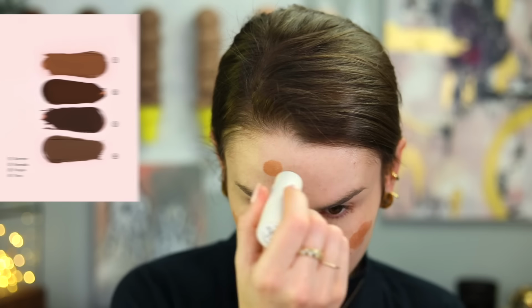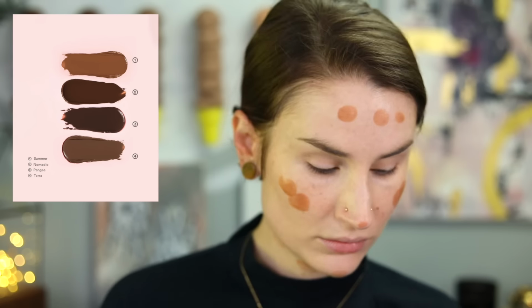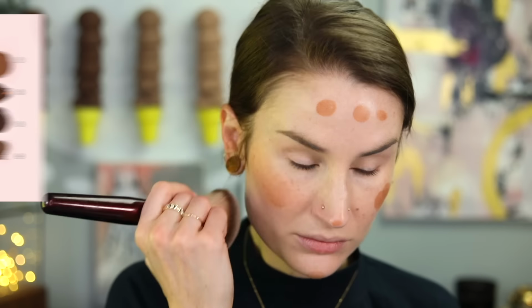So jumping right in, we are going to talk first about, because I'm just going in order of what's on the website, her So Soft Multi Faceplate. So this is actually brand new and it's a bronzer. It's $30 US and I have mine in the shade Summer. So you'll see me putting that on.